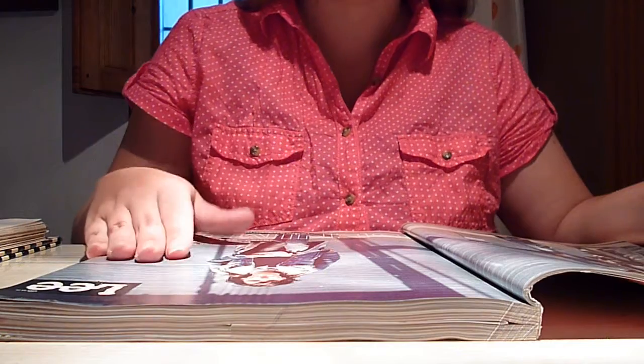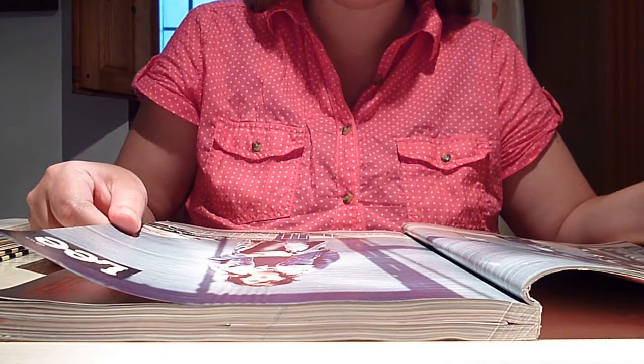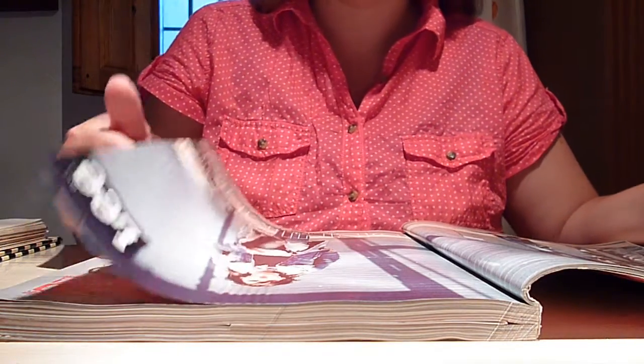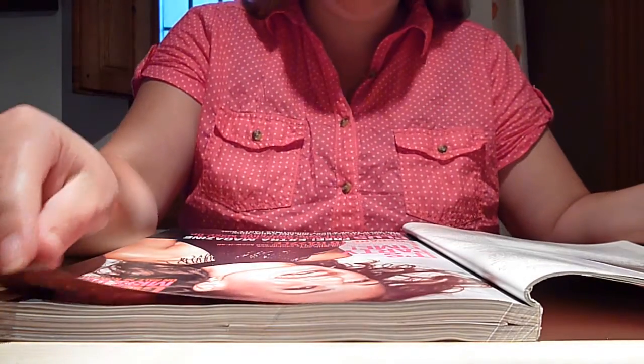I always love these older magazines because they're kind of like time capsules. You can take a look and see who the big celebrities were at the time and what the fashion trends were. And it's always so fascinating.